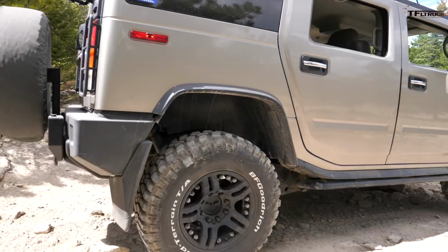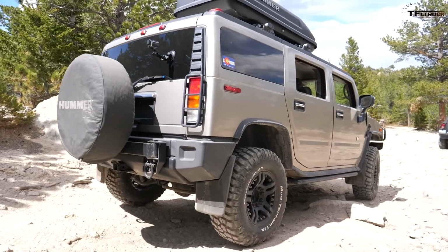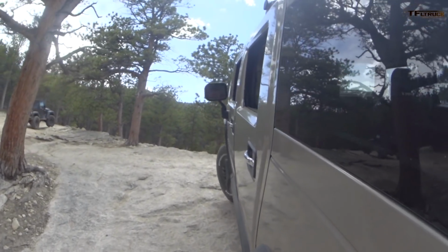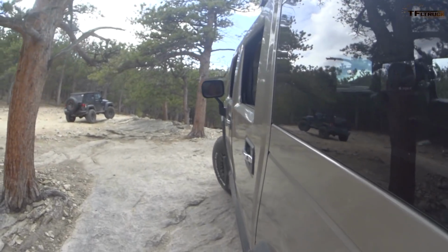In some ways, today represents a bit of a shakedown for our Hummer, being that we built it up for the Overland Expo. Yeah, we're going to Arizona, Flagstaff. We're going to be there on May 18th at the Overland Expo. That's right, we're hoping to see you guys there.